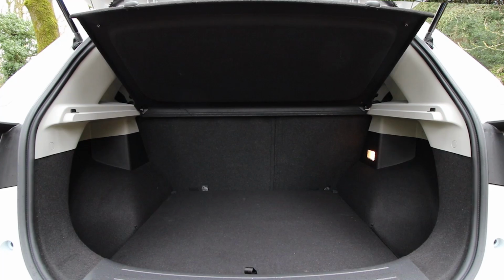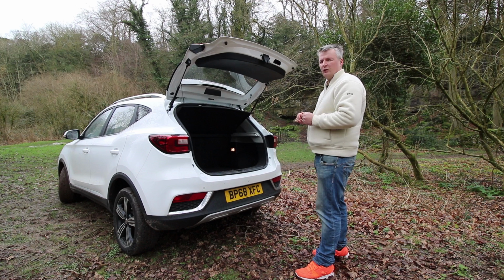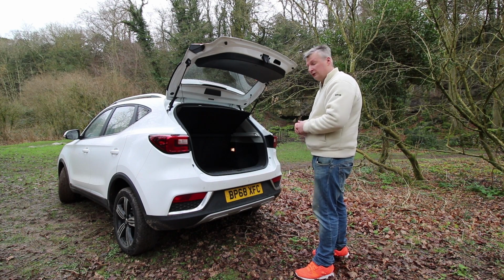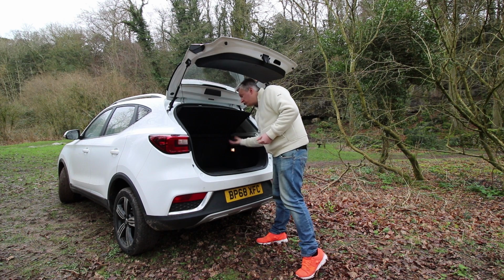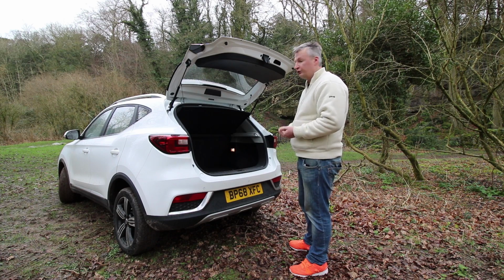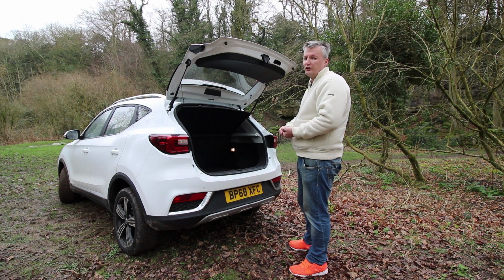Now you've got split folding rear seats. They don't lay entirely flat, but that doesn't seem to matter because you've still got, I think it's 1,375 litres of space, which is pretty big for something the size of a crossover. Now it's a nice square space. Yes, there is a load lip, and as I mentioned, it doesn't lay entirely flat, but there's enough size for, say, a tip run or going on holiday. You could get a fair few suitcases in there. Rather large, really.